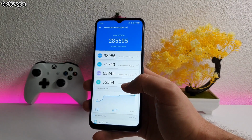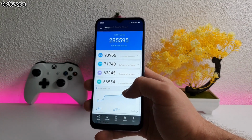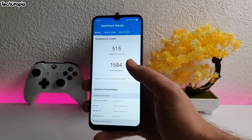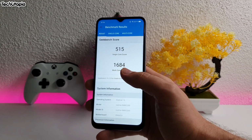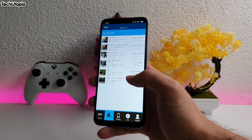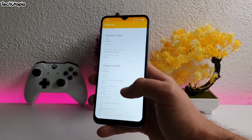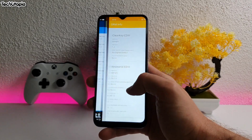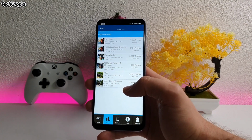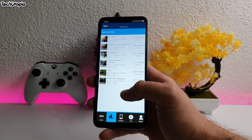Anyway, we have dual band Wi-Fi, dual SIM slot, of course Bluetooth 5.0 technology, GPS, AGPS. This is the Geekbench 5 score, the latest version of Geekbench 5. We don't have NFC. We also don't have FM radio with this one. We do have OTA, OTG, VoLTE, audio jack, and of course computer sync, which we can use to sync with our computer and move pictures there and back to the phone.